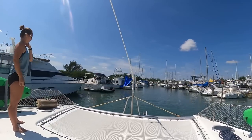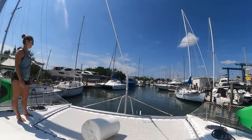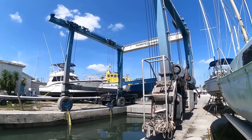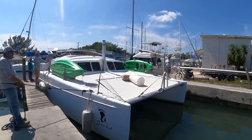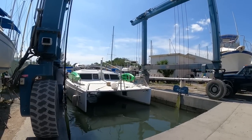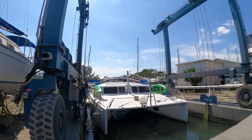This yard is super busy, lots of boats coming in and out, so we are lucky that they had a spot for us. It was a little bit narrow coming in, but not too bad. As you can see, the slip here is just wide enough for us. I believe they only allow catamarans about 20 feet wide. We're 19.5 feet, so we just made the cut. It was super narrow coming in. It wasn't that bad. Look how much room there is here.